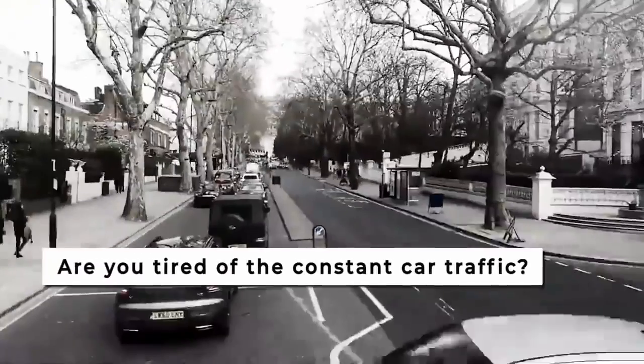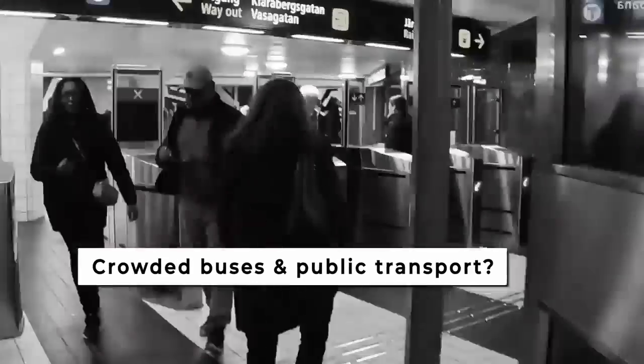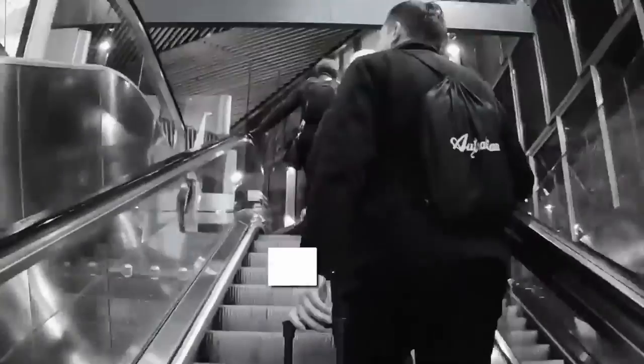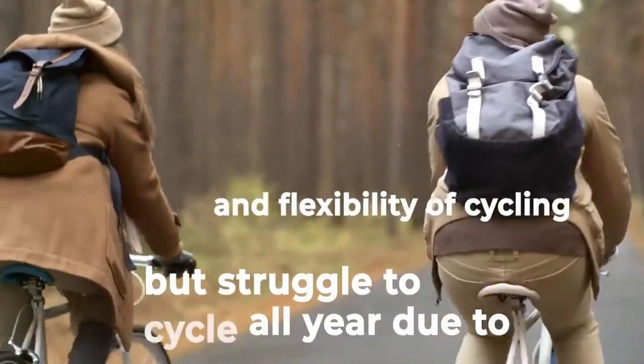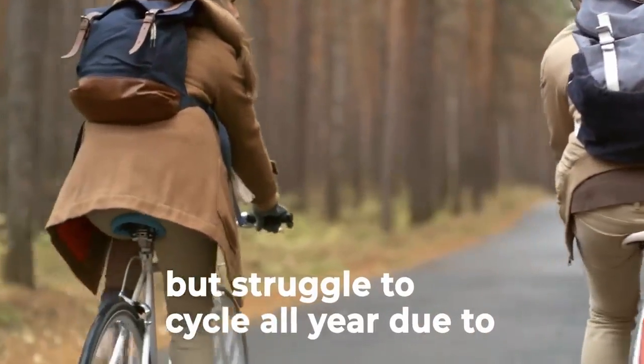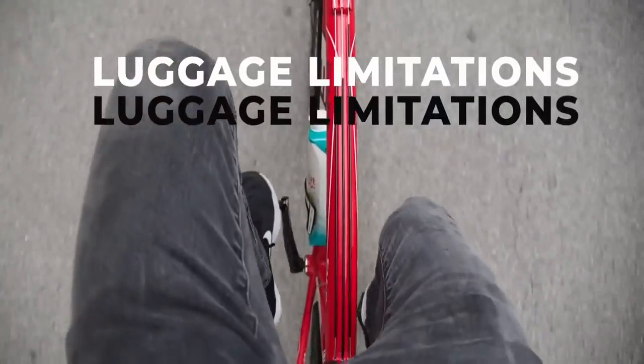Are you tired of the constant car traffic? The endless chasing for a parking spot? Crowded buses and public transport? The pollution, noise, and stress? Do you enjoy the freedom and flexibility of cycling but struggle to cycle all year due to bad weather, luggage limitations, and not feeling safe?